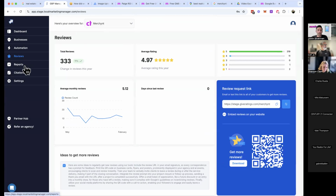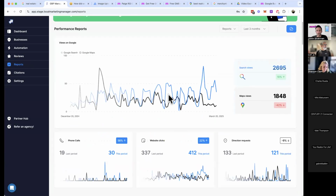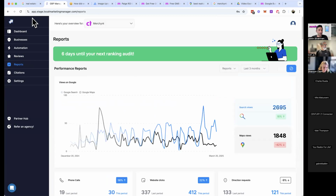What else? Reports, like I mentioned, you're going to get full reporting where it shows the metrics from Google, and then also shows everything that was done on your profile, and you'll also get the before and after heat maps for your different keywords, so you can see how well you've improved.